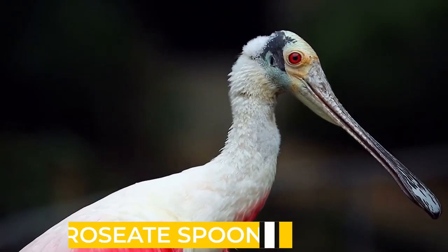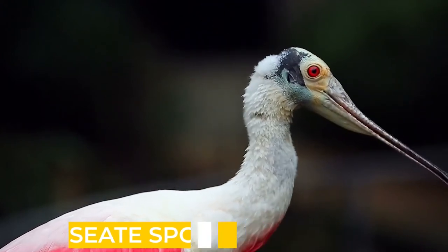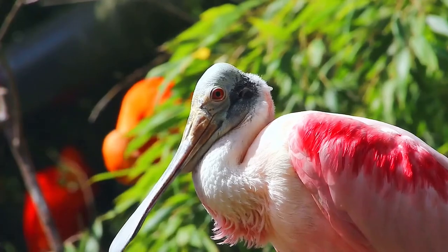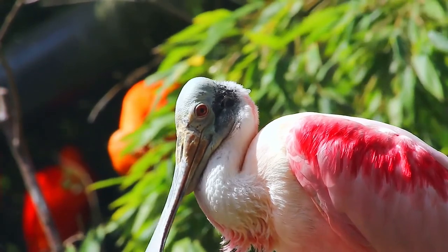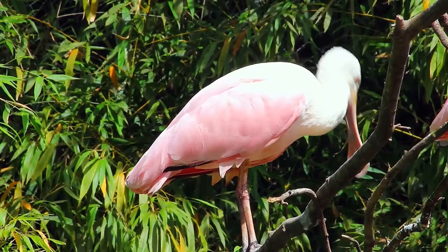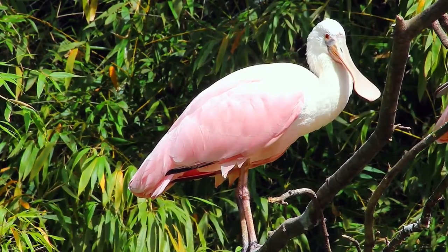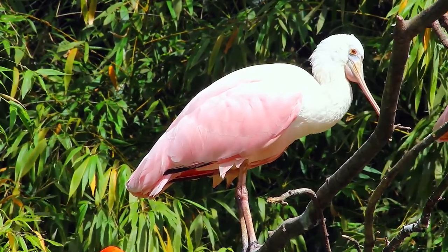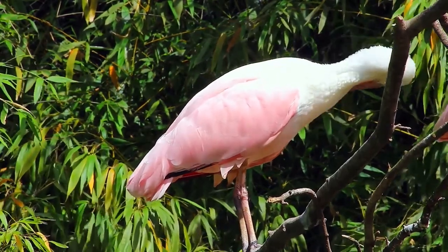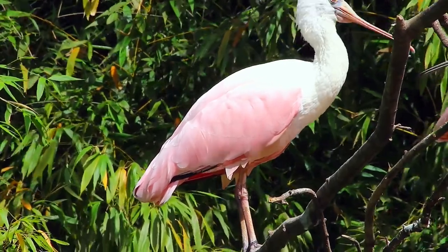Number 6. Roseate spoonbill. The roseate spoonbill is a gregarious wading bird. It is resident in the coastal regions of the Caribbean, Central America, Mexico, and the Gulf Coast of the United States. This species feeds in shallow, fresh or coastal waters by swinging its bill from side to side as it steadily walks through the water.